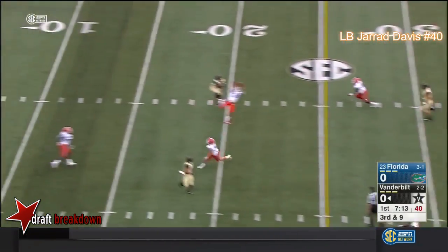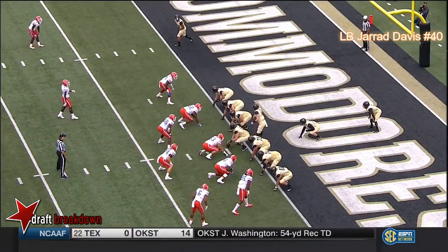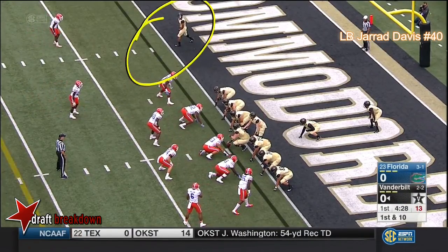Shermer all day. Picked off! Jump route by Tease Tabor. Out on the outside. He's got Bailey McElwain, the right fullback. Up here.